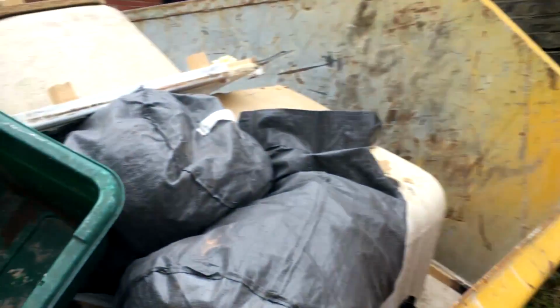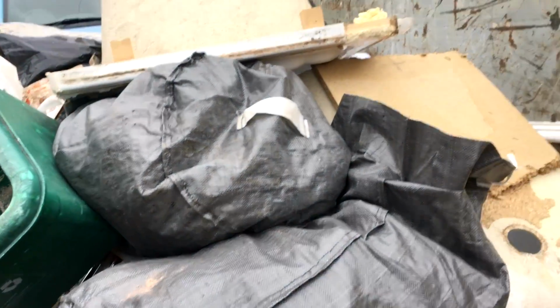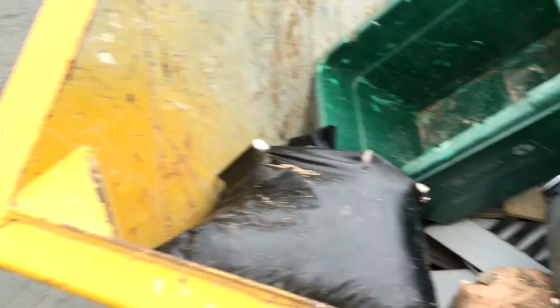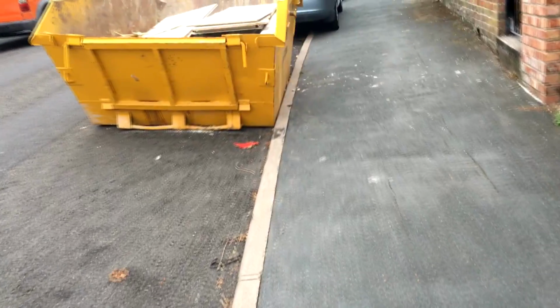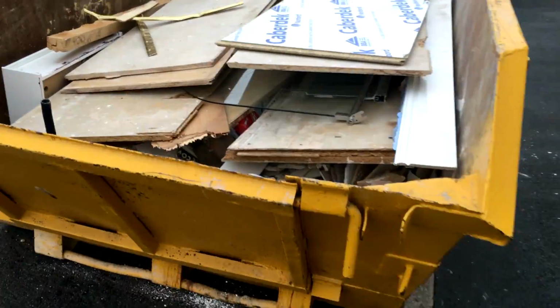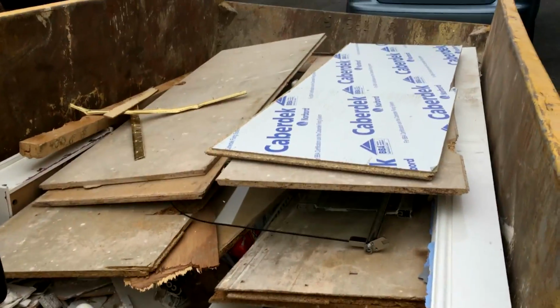I came across a few skips while I was walking around too. This one has the remnants of somebody's bathroom, not really interested in anything here. And another one with some chipboard, a shower screen, a skirting board and some radiators. Again, nothing I'm interested in taking.